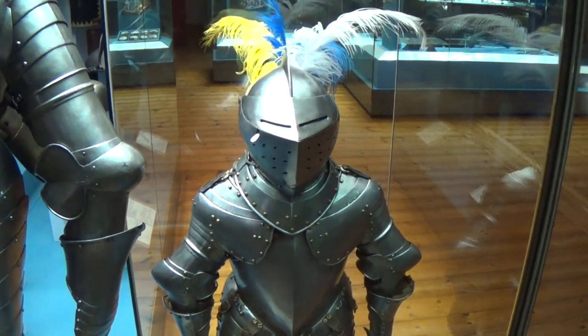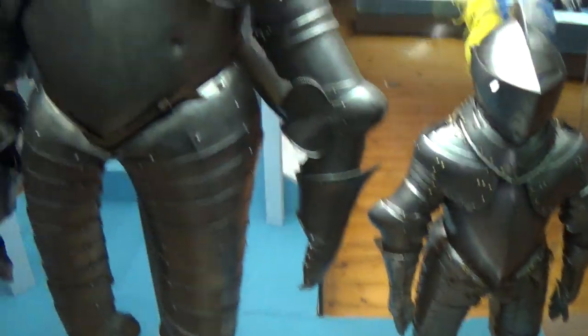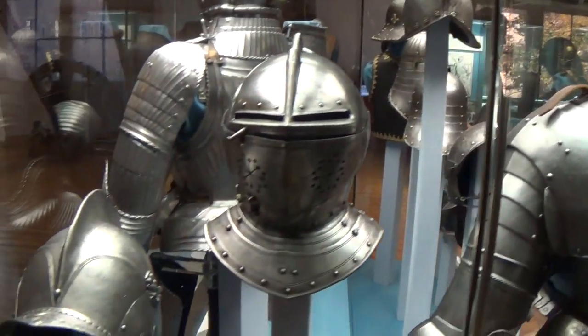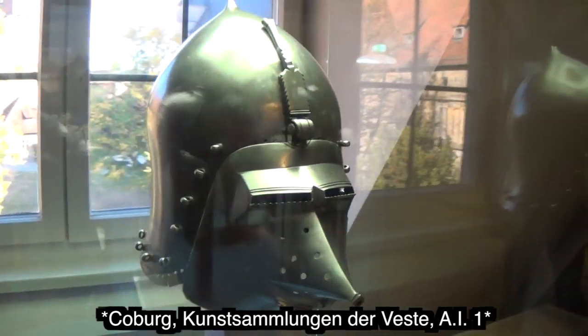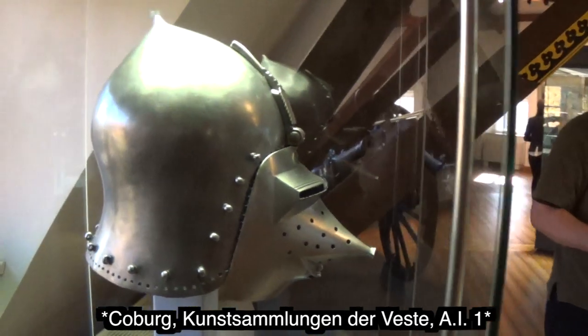This one here is presumably made for a child. This one here was probably the highlight of the exhibit. This is a bascinet dated to the 1400s. This one's pretty interesting because it's a clap visor.